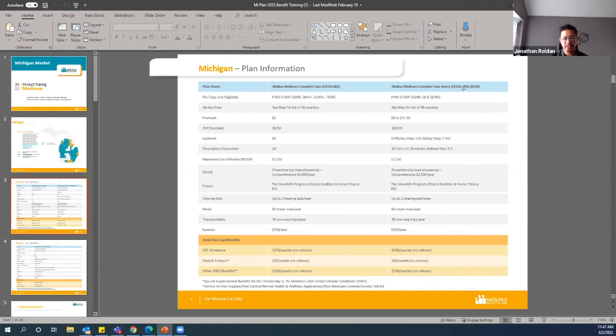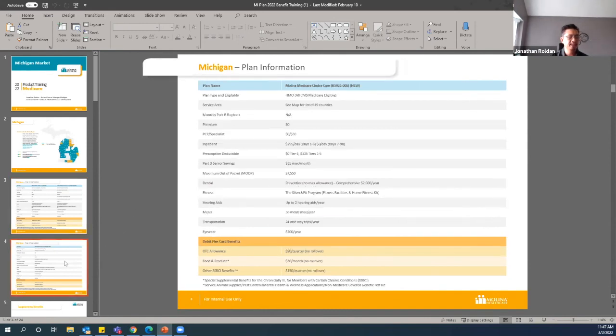And very excited also to talk about something that many of you maybe already offer to your clients, and that's our MAPD, Molina Medicare Choice Care. That's 006. So all plans are 5926, but this is really exciting. So we're able to really branch out and be really competitive in the market.